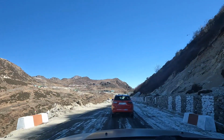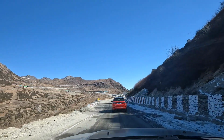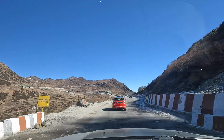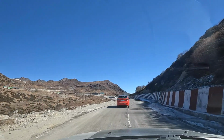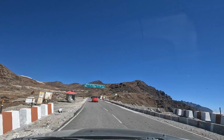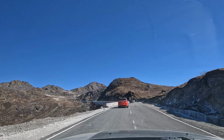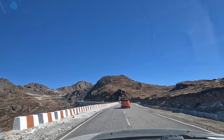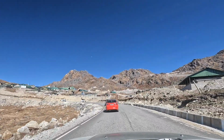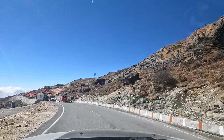There's snow on both sides of the road, a little amount. Need to be very careful here as it is very slippery. This entire road from Zuluk to Gangtok is maintained by BRO under Project Swastik. Kupup 12 kilometers. This is old Baba Mandir on the right.